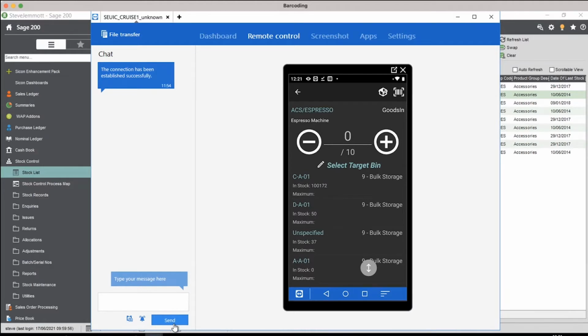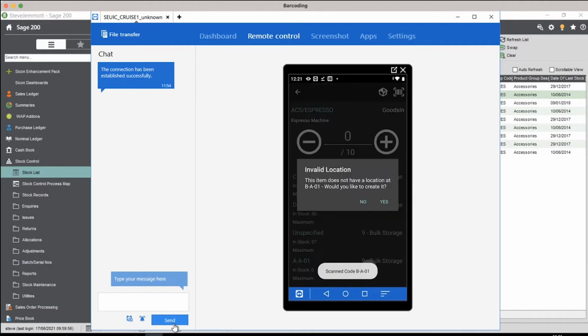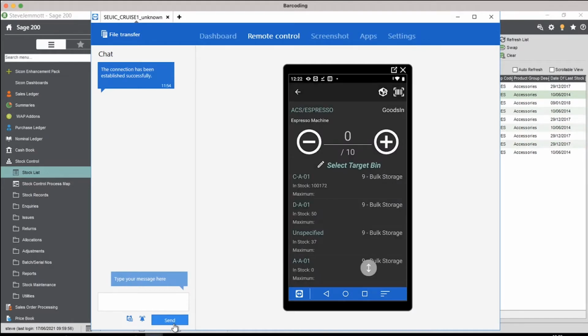So if I scan BA01, it will pop up and say, well, that location doesn't exist against that stock item, but would you like to create it? And if I say yes, I can now put that stock. So again, it's giving flexibility for the warehouse to be able to manage what they do best, but also it's keeping your Sage system up to date. Now, of course, they've got to physically put the stock in that bin. There's nothing we can do to force them with that. But again, it's giving them the tools to be able to handle that.